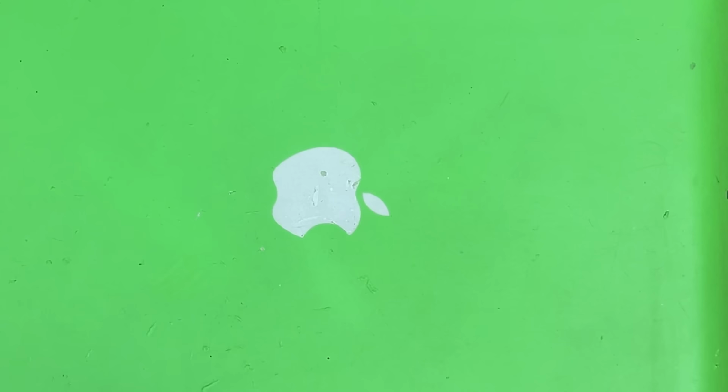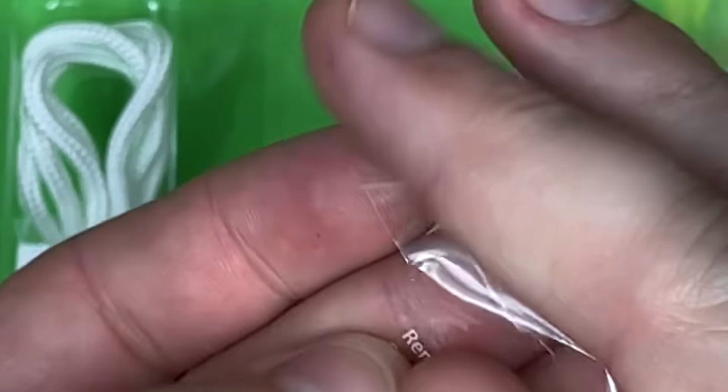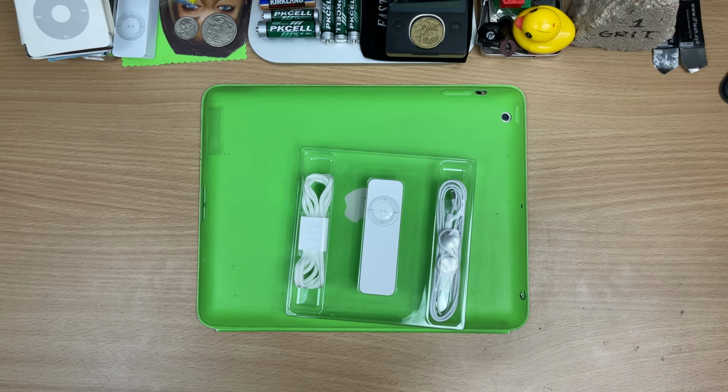Ugly. Hold on to your butts, it's nugget time. Oh, it's under a thing. There's a thing on here saying remove, and it's like the only way to get to your MP3 player. So why do people need to be told this? Actually, no, don't give me reasons.